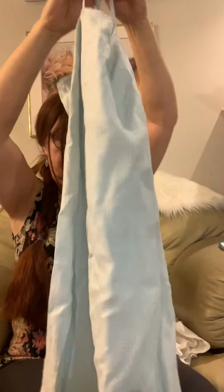This still has the little blue tag in it, right there. Size 12. Very nice linen skirt. Oh, a dress. Oh, Gap. Size 12. Cute little dirndl type dress. Kind of, sort of, maybe not exactly.